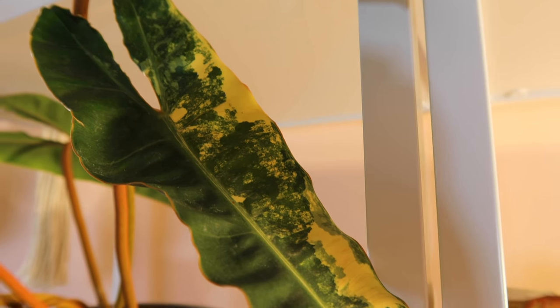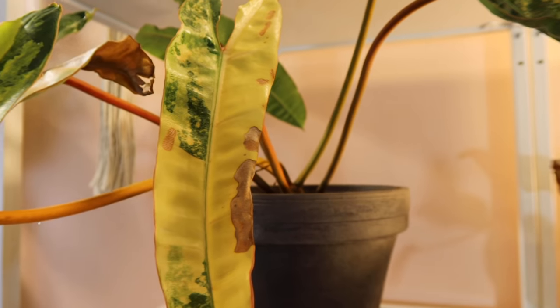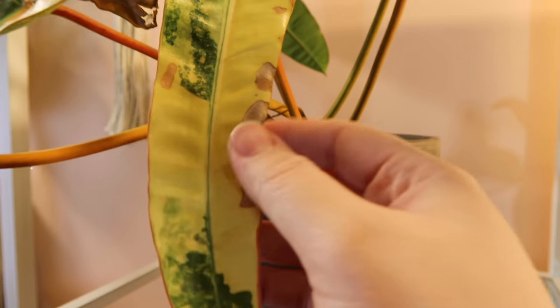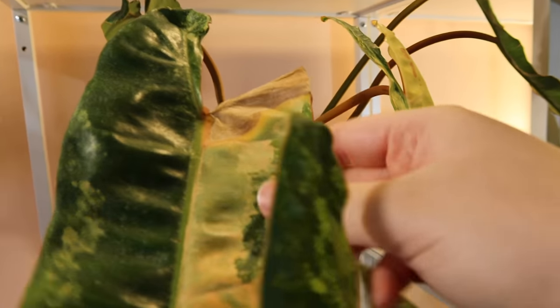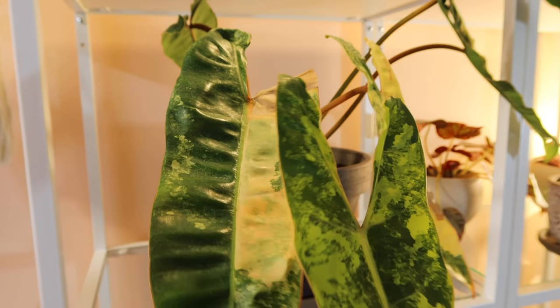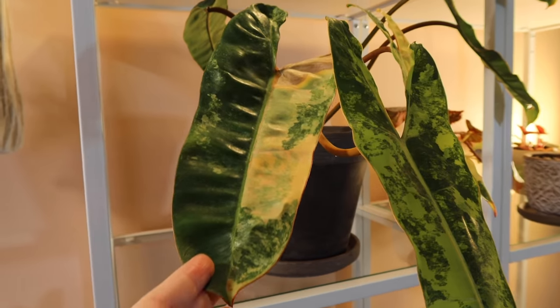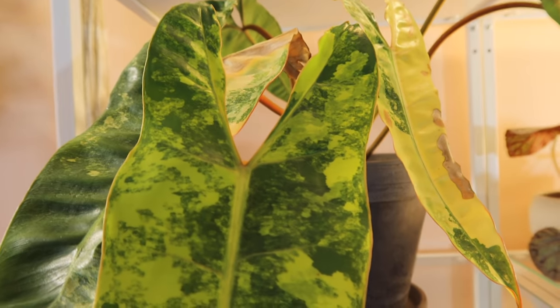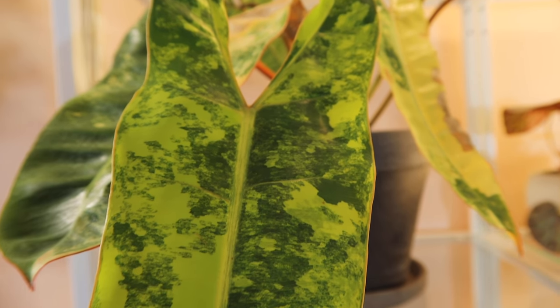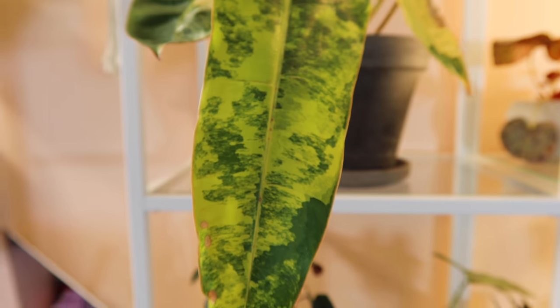Just absolutely stunning. The only acclimation issues I've had is just some browning here. It seems to have stopped now, which is excellent. And then some browning on this leaf here. But, oh gosh, look at this leaf, oh my God. I can't get over how beautiful the variegation on this plant is.